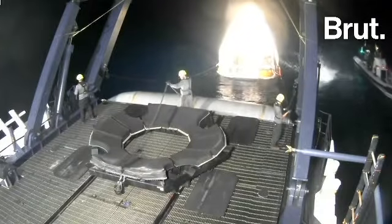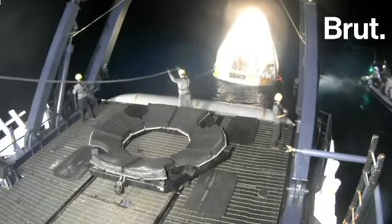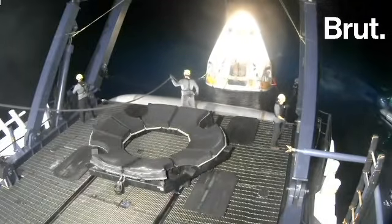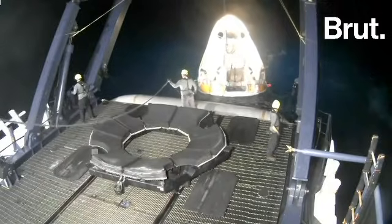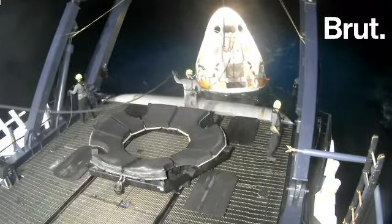There he goes. Love that. Despite the freezing temperatures, it looks fun. And he got out of the water pretty fast, so I think you're right about that. All right. Looks like lift is about to begin.